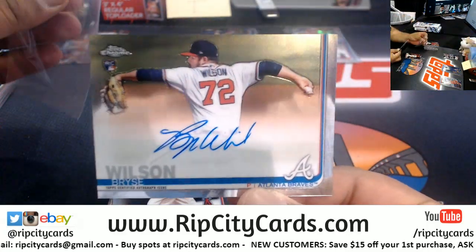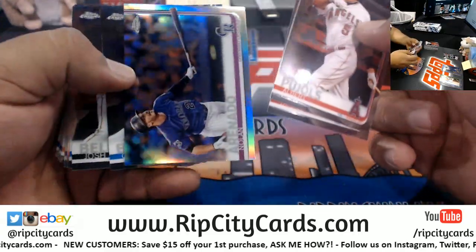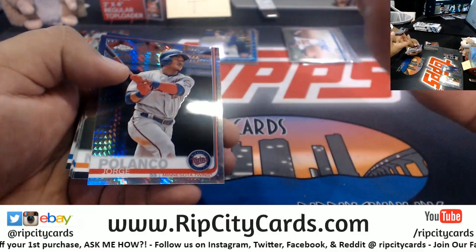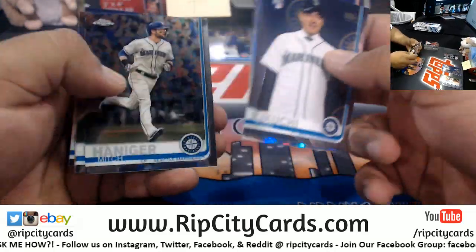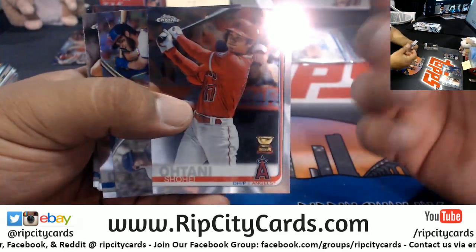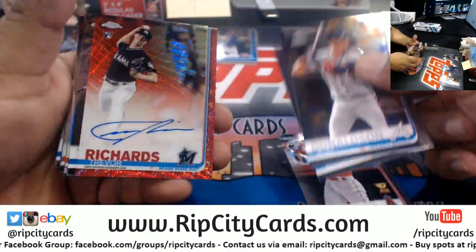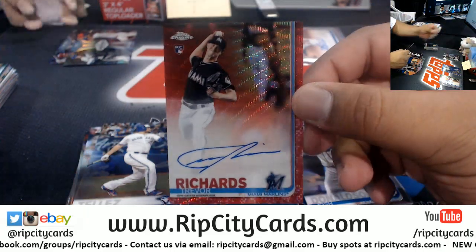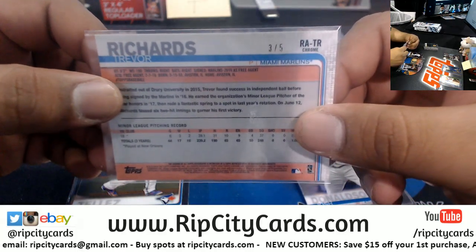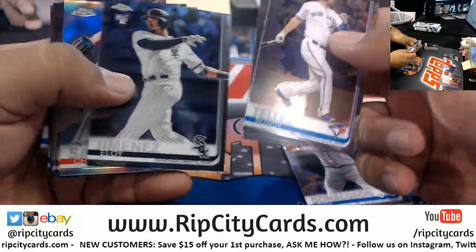Anyway, Bryce Wilson with the autograph for the Braves. Anybody see that fight yesterday with the Pirates and the Reds? Amir Garrett is a straight thug. That's not a variation, but I think the variation is with Kikuchi and Ohtani. Speaking of Ohtani, two different teams on that. Got a random there. Nice! Man, the cards this year look very nice. Trevor Richards of the Marlins. 3 of 5! Nice! Very nice. Man, the cards are sharp.